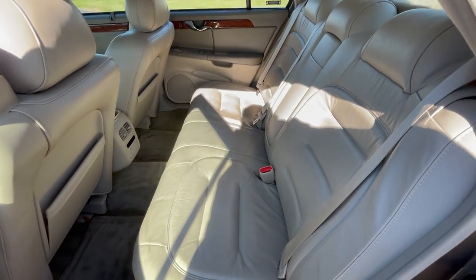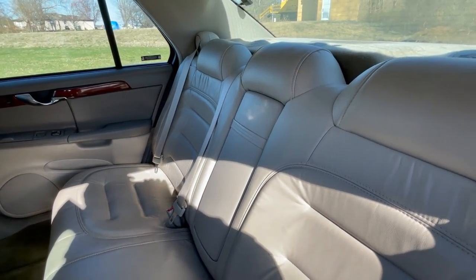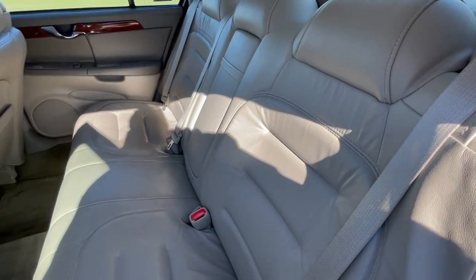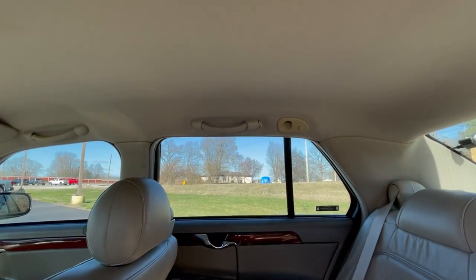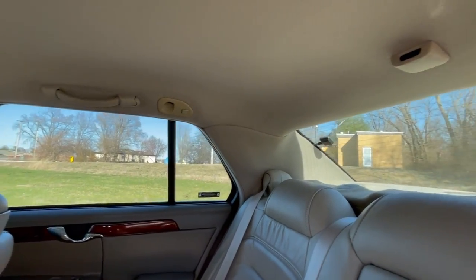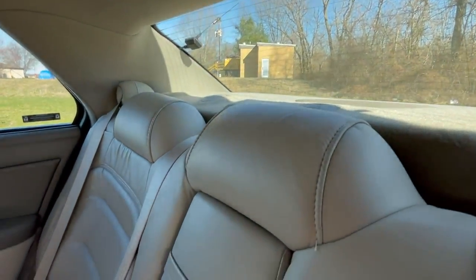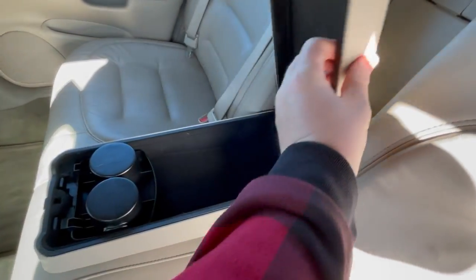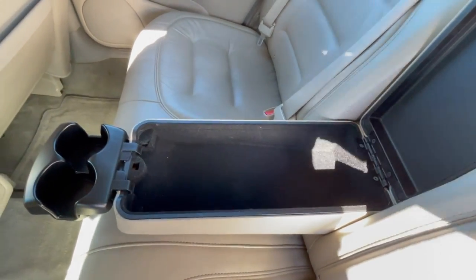And of course, the seats do seat three across back here. They do not fold, they're fixed in place. They have integrated head restraints in all the passenger seating areas. And of course, 3-point seat belts. And overhead, we do have overhead lighting, overhead coat hooks, grab handles, rear lighting indicators for your brake lights. We've also got a fold down center armrest. It opens up to reveal a nice amount of storage and these nifty pop out cup holders.